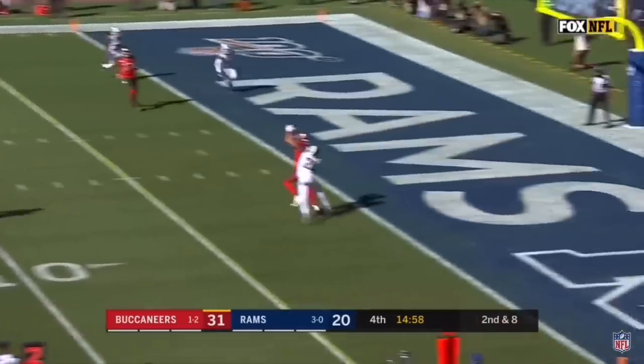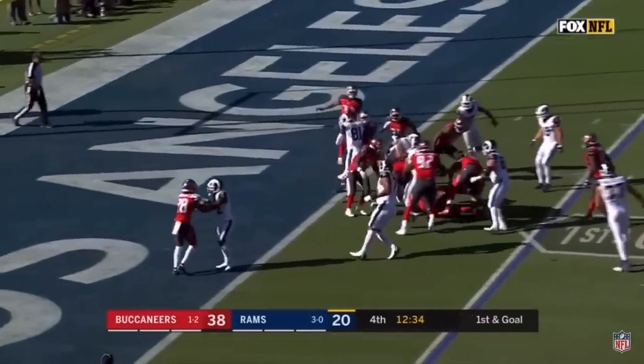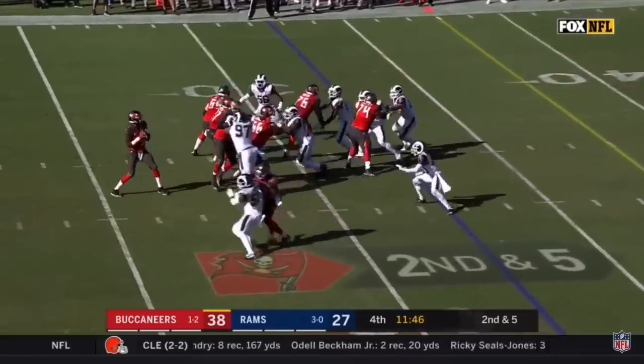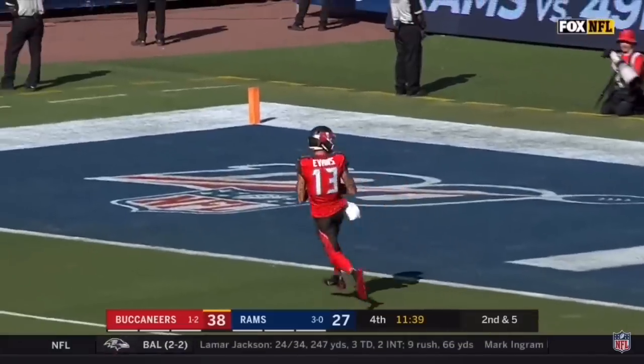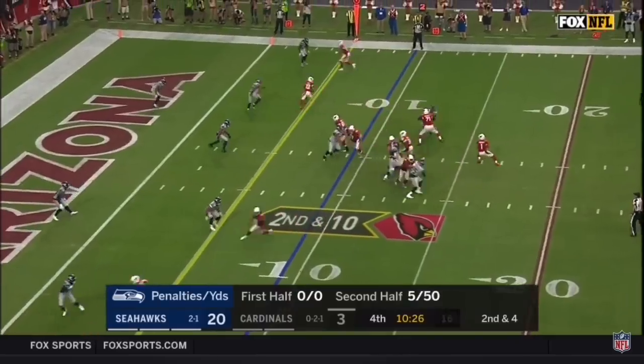Winston for the end zone. Touchdown. Fourth down play. And Todd Gurley is in for a wrap. Winston to throw. Deep down the middle. He's got it. And to the end zone. Mike Evans. Touchdown. Camp for Seattle. They had none in the first.